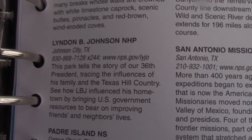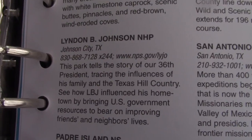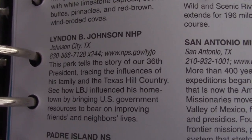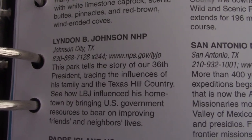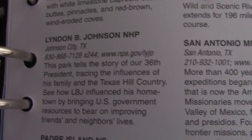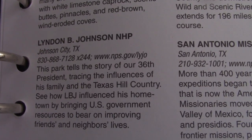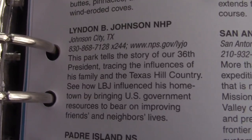As we're headed to the LBJ National Historic Park, I thought I would just read to you what my passport book says about it. Here's what it says about the Lyndon B. Johnson National Historic Park. This park tells the story of our 36th president, tracing the influences of his family and the Texas Hill Country. See how LBJ influenced his hometown by bringing U.S. government resources to bear on improving friends and neighbors' lives. Alright, I'll be interested in seeing this.